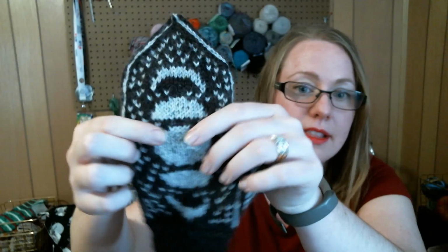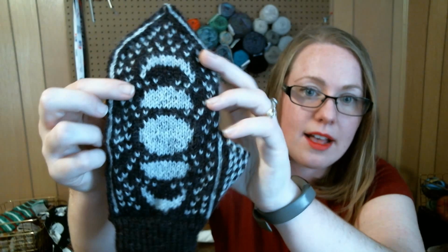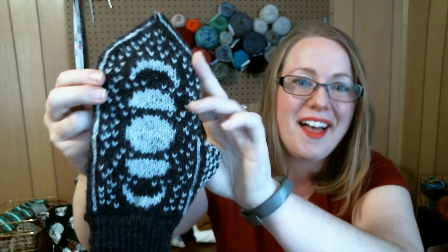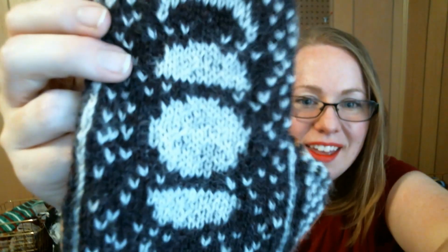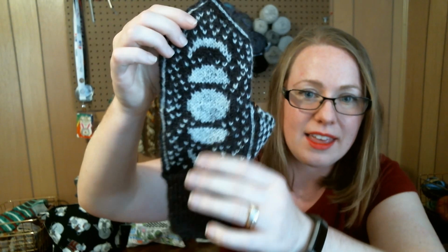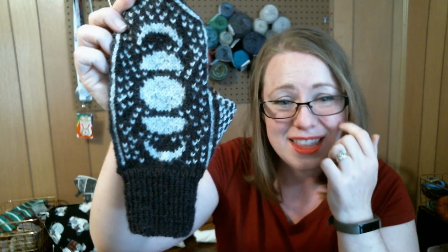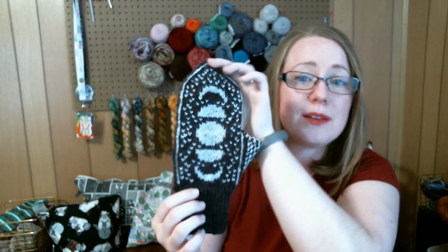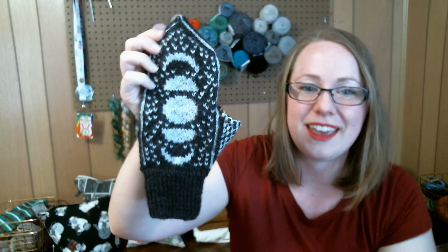I thought it was very appropriate to have a dark background and have the moon be in this heathered gray colorway, and I just think it's so cool. I have not washed this. I think it needs a little bit of blocking because my stitches are not the most even thing in the world in the moons. I did have to carry my floats a little bit, but I really wanted the moon phases, so I really like it.